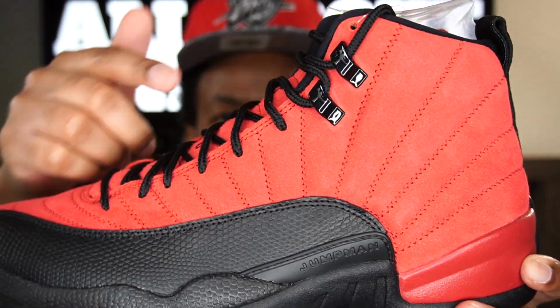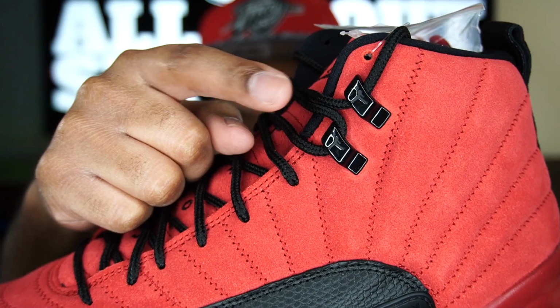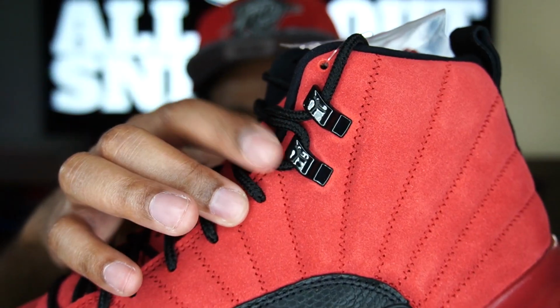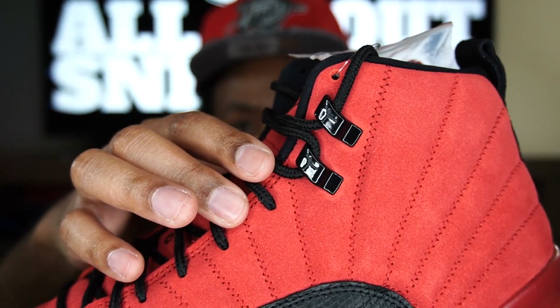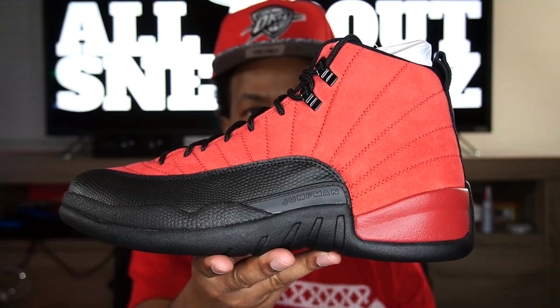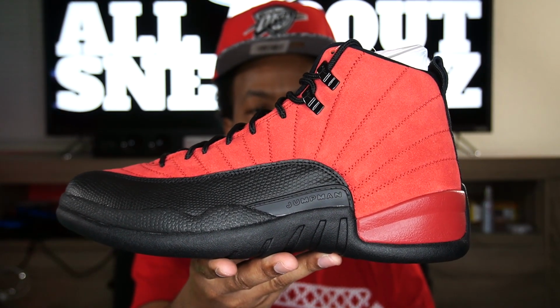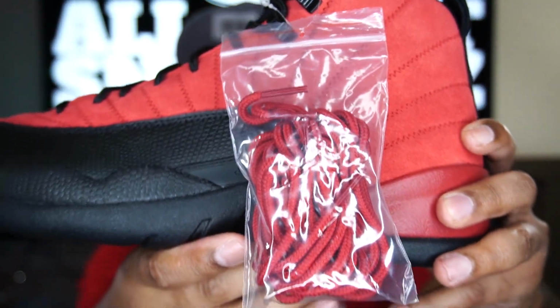All right, and last but not least, here on the lateral side of the shoe, we do get these black little aglets or eyelets, whatever you want to call those, and they are plastic, but they do have like a metallic-y type of look. I really like that look, and it does have the little Jumpman logos right there on both of them. Anyways, guys, that wraps it up for the lateral side of the shoe. Moving along to the medial side of the shoe, or not. Let's go right back to the lateral side just for 1 second, guys.